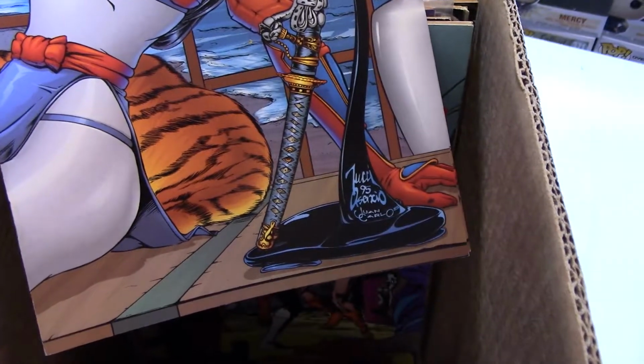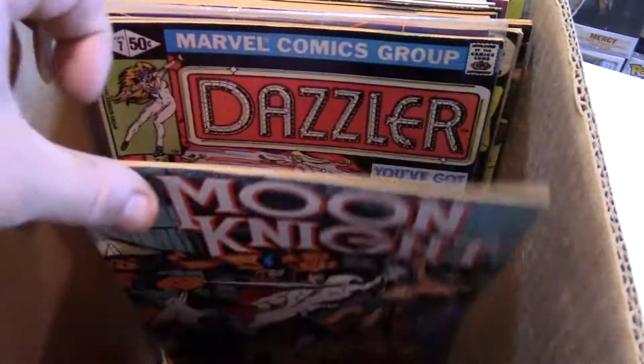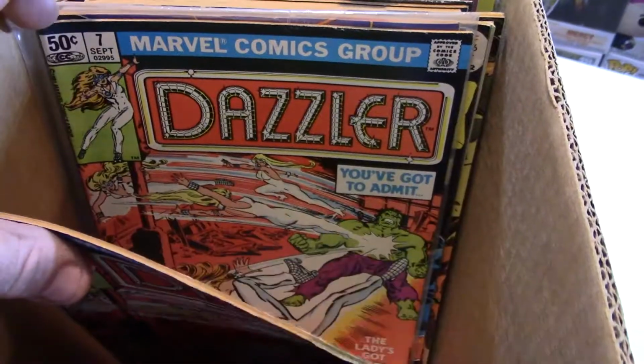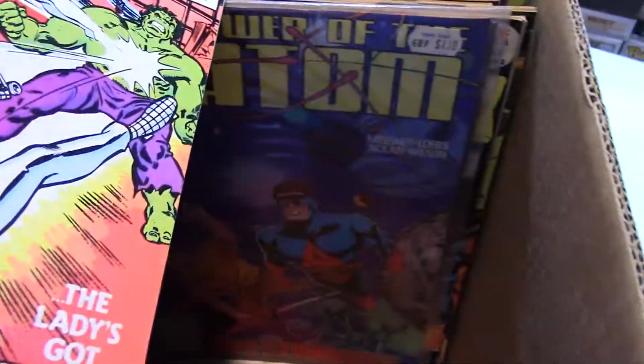That was actually a halfway decent book. Oh, there we go. Moon Knight. Well, I won't turn that down. So now we're getting back there. Now we're getting some older books. I wish Dazzler wasn't one of them.